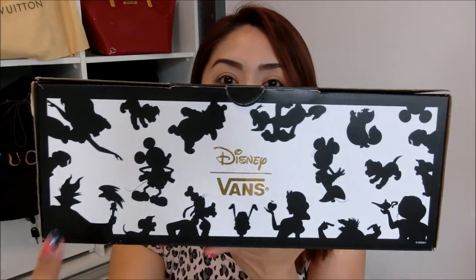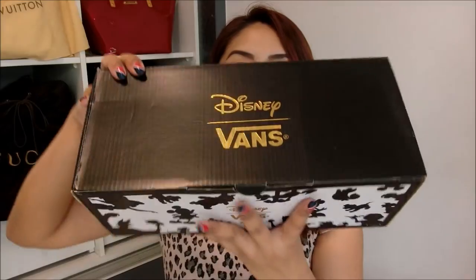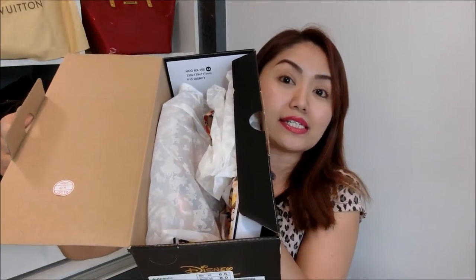So it also has Vans, Disney, and all the Disney characters are printed across the box. And the top basically looks like this. And the back of the box are basically just the sizes for the shoes, so I wouldn't want to bore you with that. So let me just quickly open the box. And inside you can see the tissue papers.